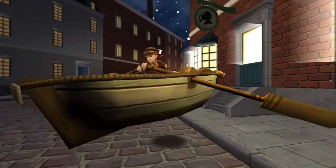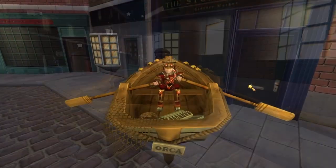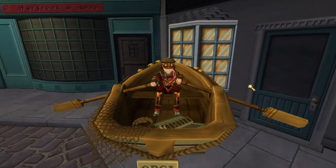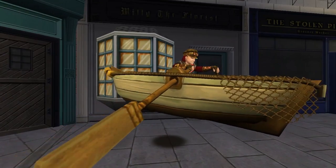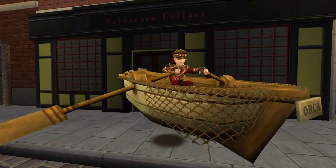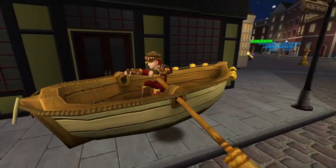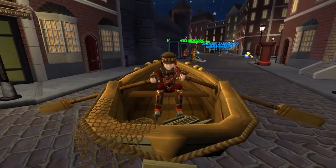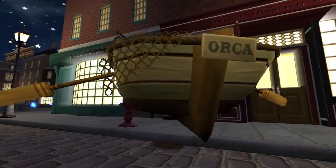And getting to the actual businesses, there's, of course, Sherlock Bones Place. And another Stolen Pickle Grocery Market. Hargrove and Associates over there. And Millie the Florist. And Calderaro Collars. Interesting. I just heard something break over there. What's going on here?